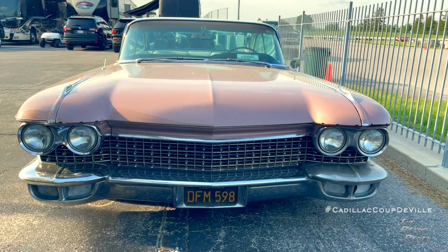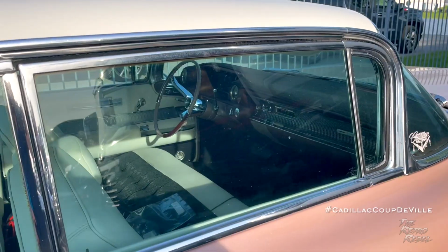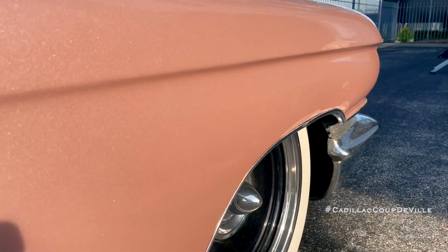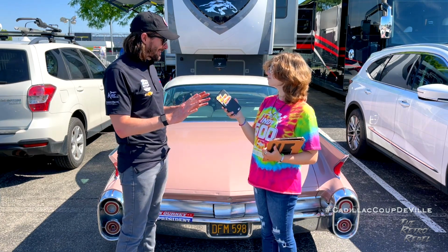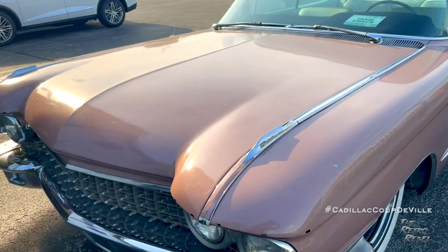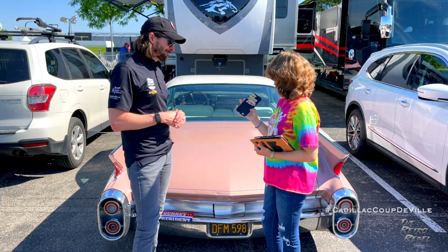Found it in California 8 years ago and just decided to pull the trigger. So I've worked on it a little bit. I've redone the interior, redone the suspension. It's on airbag suspension, which is how it sits so low. But other than that, it's just kind of a driver, which is really what I like. I don't like my cars to be totally perfect. Sometimes you feel afraid to go drive them if they're like that. This thing looks better maybe from 10 feet away than it does up close, but that's perfect for me. I love it. I love the car so much.